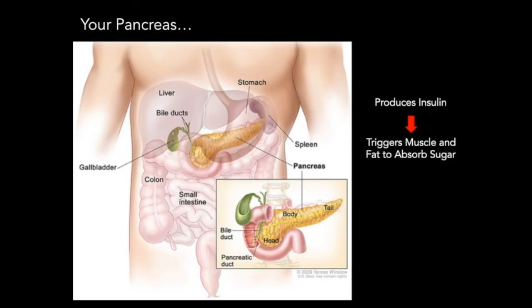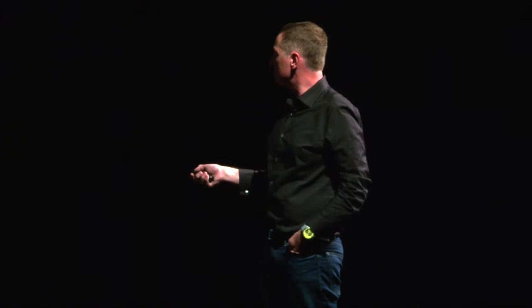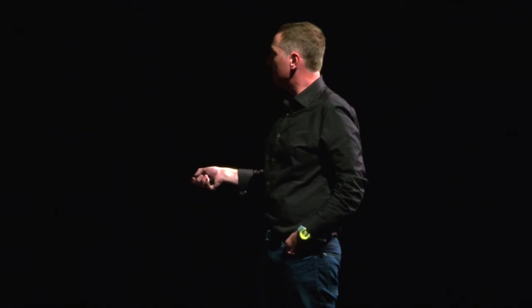My favorite organ in my lab that we study is the pancreas, and it's very appropriate that we discuss the pancreas just after lunch. Because after you've eaten, your body is metabolizing those carbohydrates and yummy Indian food into sugar, and this is going to trigger your pancreas to release insulin, and insulin mobilizes sugar uptake into your muscle and your fat.